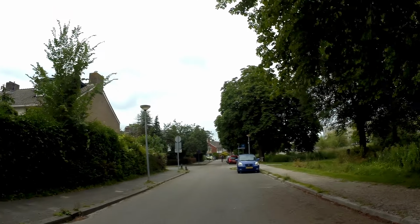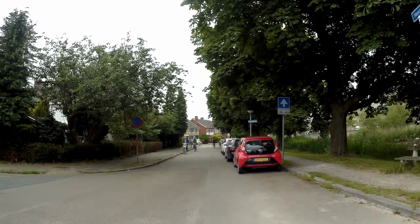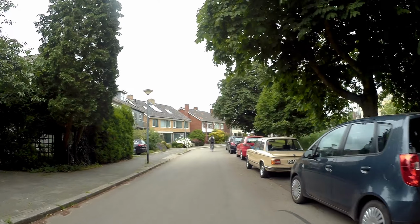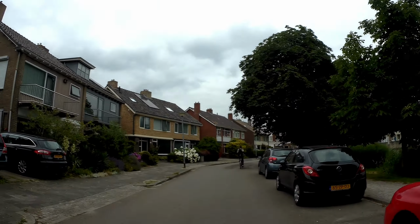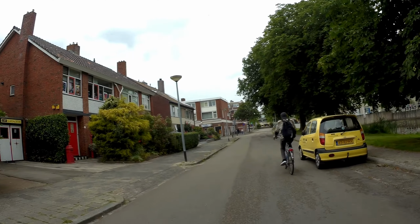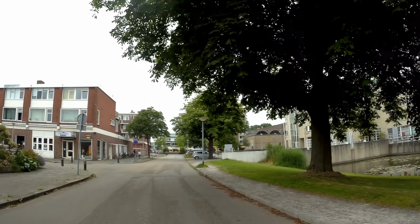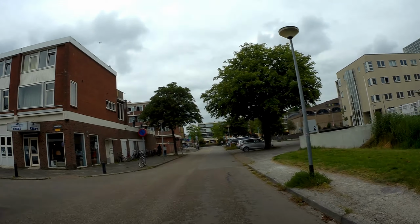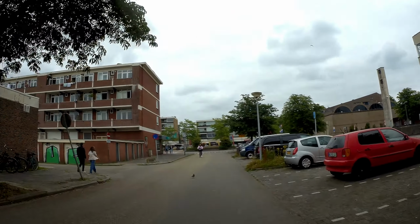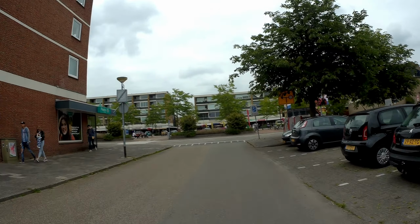Let's see. Do I see a street name sign which I recognize? Still Henri Dunanlaan. Well, that's sort of where I know where I am, but definitely going north, by the way. Just past the Flemingstraat to my left. Pigeon move over. Pigeon move over.